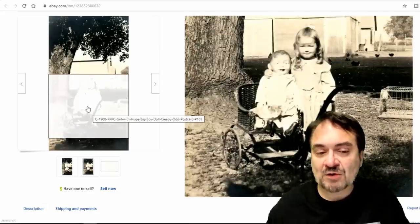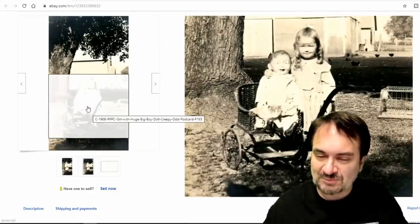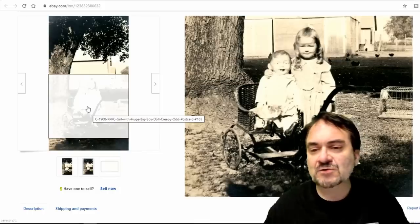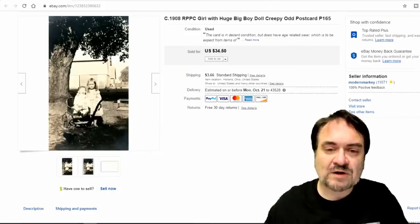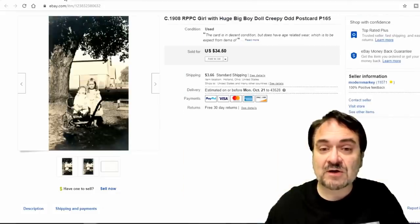Now, this is a creepy postcard. The girl's holding some large doll here. It looks a little creepy to me anyway. Rather unique, interesting image. It did sell for full price, $34.50 on this one, and off it went. So rather unique, interesting item.